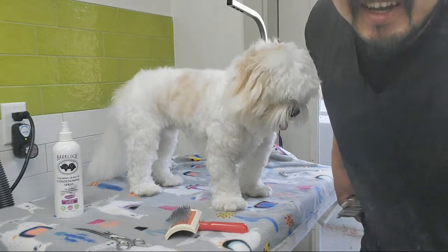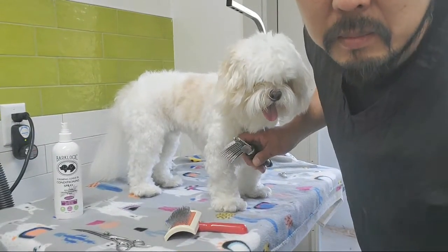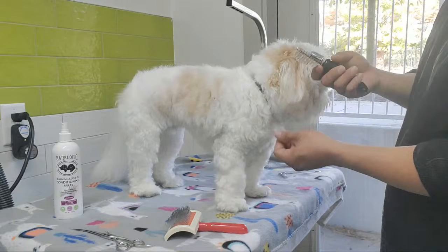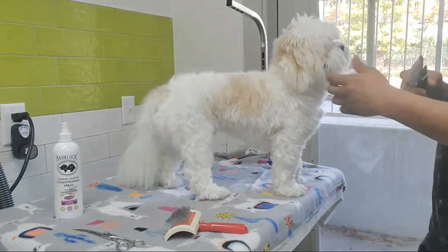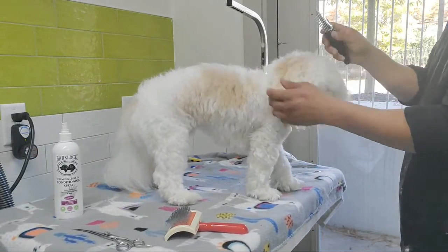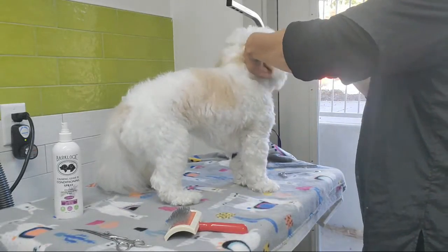Awesome. Anissa says, my girl Nia nips at me when being groomed, I don't want to muzzle her, but help. Yeah, the thing is, it looks bad, but it's just because their teeth are sharp, right? And he has that little underbite. No, Theo.